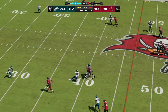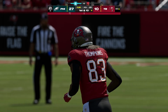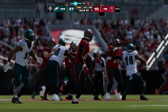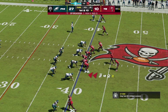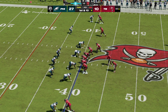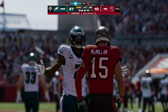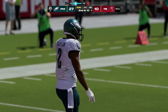Mayfield looks to throw, but it's caught. Tompkins. 7 yards there and a first down. And again, it's Mayfield. And this is incomplete. Oh, he looked like he had a pretty good line on that one. That would have been a big play, but he could not pull it in.